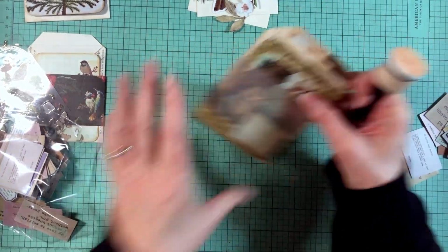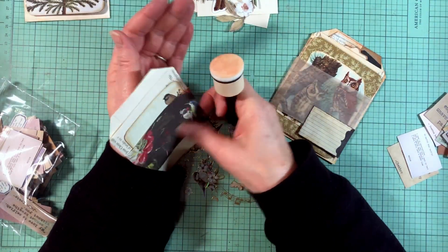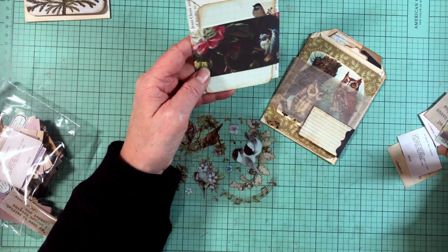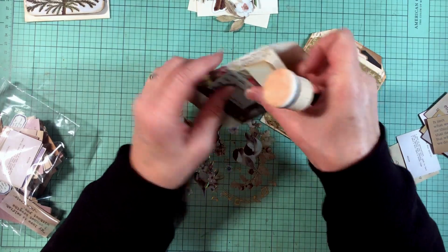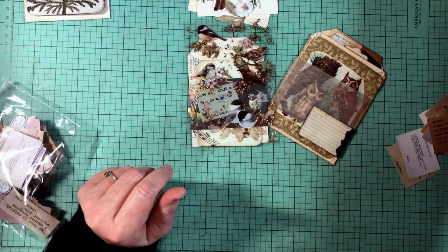So I'm just going to keep this as the journal card. I will find a label or maybe use one of these quotes for here, which actually would look really nice because there's a bird, and then I'm going to make a journal card with these birdies. I will be right back.